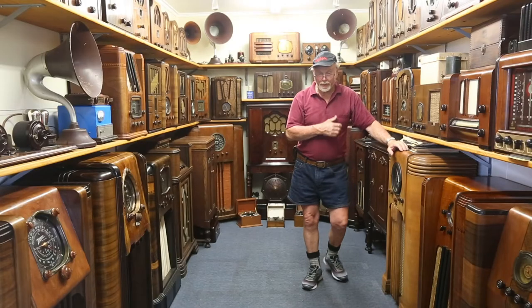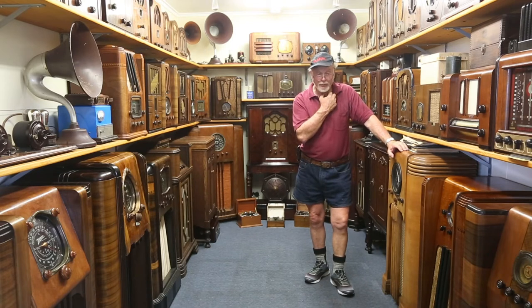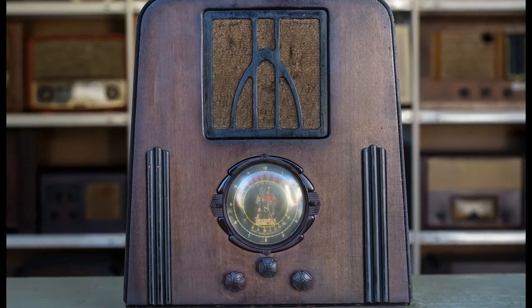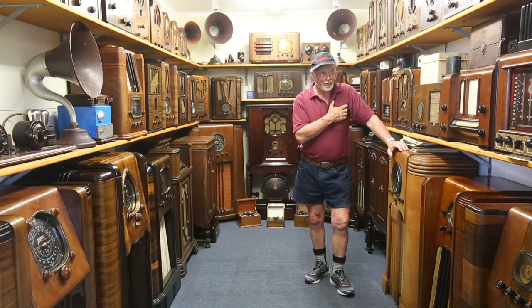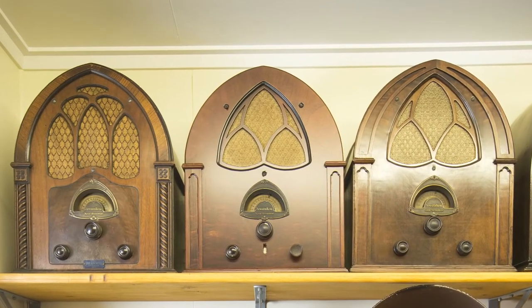In this room here, we have 53 radios, which are a combination of some New Zealand made ones, American, and a couple of English made radios. There are a couple of unusual ones in here, particularly one called a Gordon, which was manufactured right here in Whanganui. They only made about 38 of them, I believe, and I only know of two. I've got one, and there's another one located in Palmerston North. Quite a rare set.